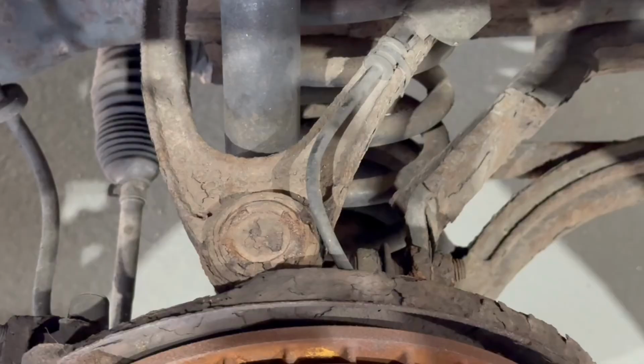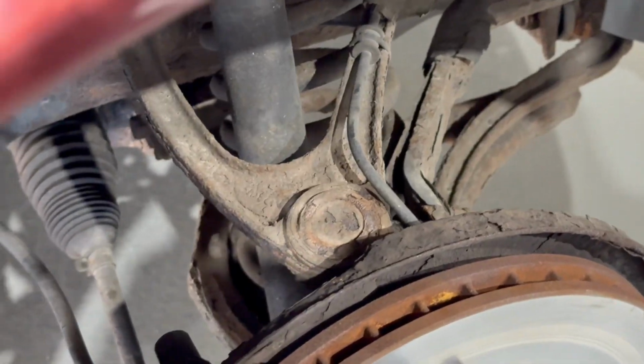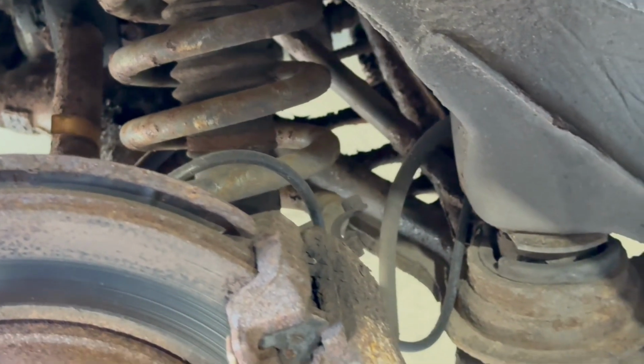Talking of dirty bits, let's have a look underneath. It's the first time since I've bought this car I can evaluate the condition of the chassis, and you know what? It's not bad. A lot of surface rust, but nothing structural, and I have definitely saved worse. I think a bit of a clean and an underseal there will be golden.